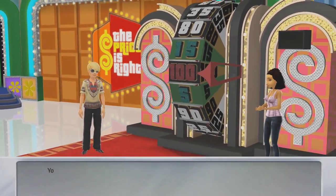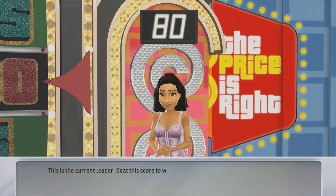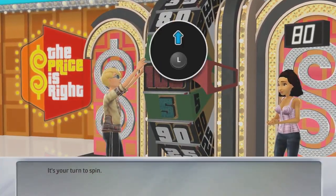Showcase Showdown. This is the current leader. Beat his score to win. It's your turn to spin.